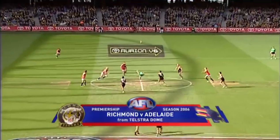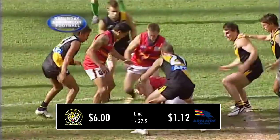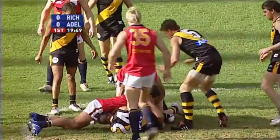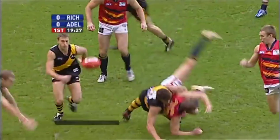Saturday afternoon footy from the Telstra Dome. Simmons, the number 1 ruckman for the Tigers, pitted against Biglands. And you can see the scrap has well and truly begun. No one able to get a couple of hands on the ball. Simmons trying to do the ruck work.